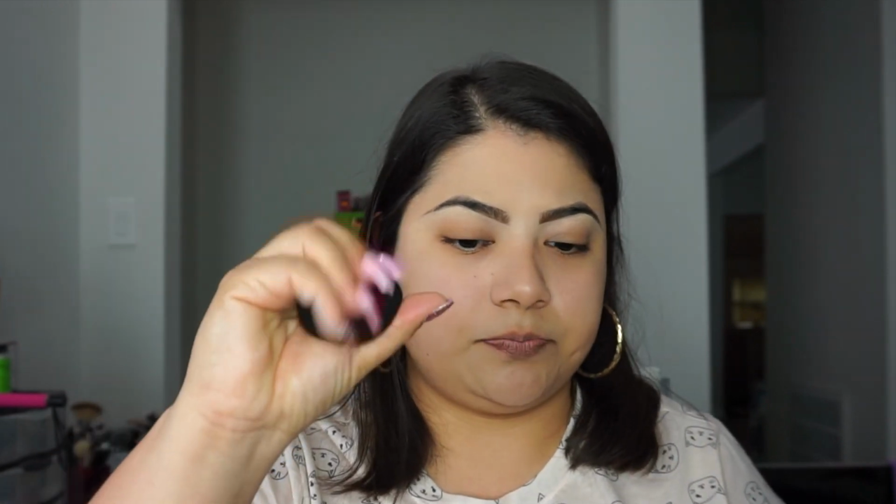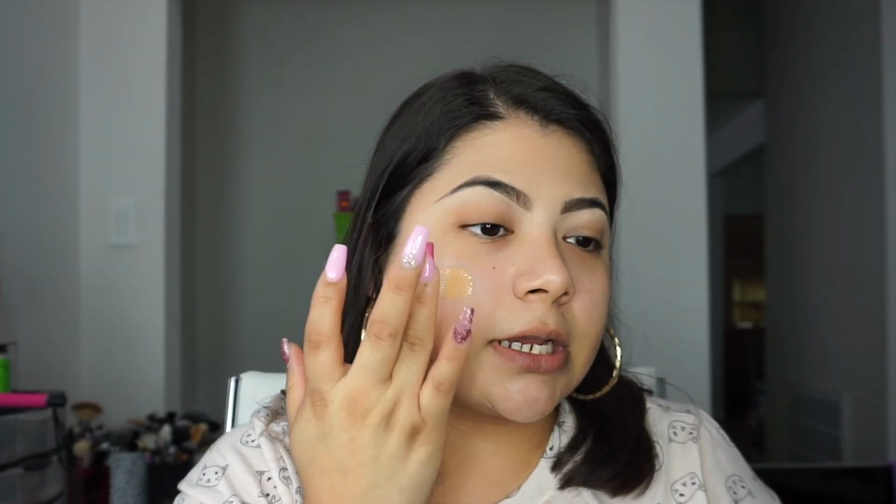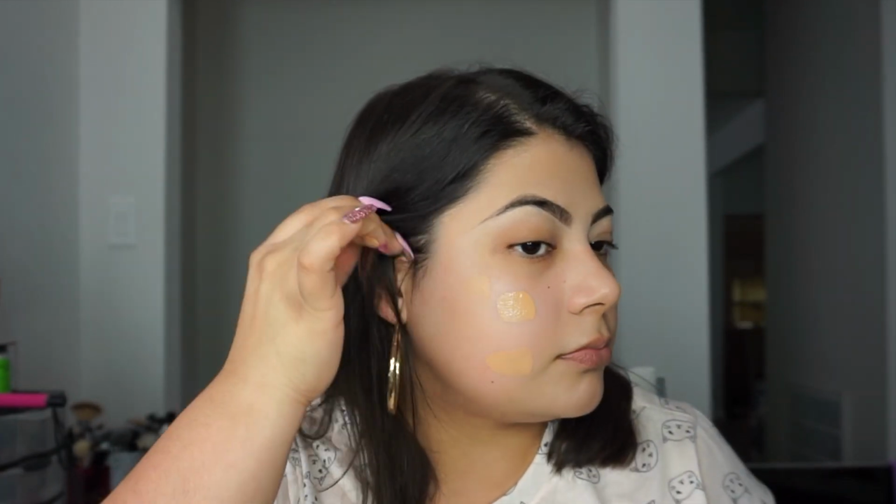It feels really silky. It feels good. So I'm gonna go in with the Nars on my right side. I'm just gonna pump some on the back of my hand. I'm gonna do 2 pumps just because I'm only doing half of my face. And I'm gonna use this sponge that I got from Dollar General.